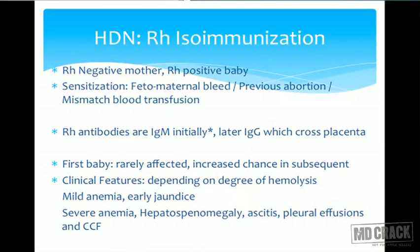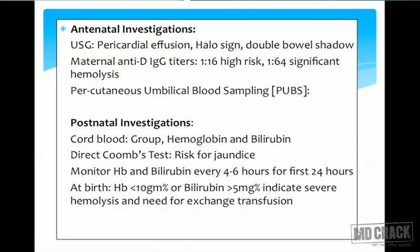The clinical features depend on the degree of hemolysis. They can have mild anemia, early jaundice, or in severest form they can have severe anemia, compensatory hepatosplenomegaly, and also congestive cardiac failure because of the anemia. Antenatally, one can suspect HDN if we have a pericardial effusion, a halo sign, or a double bowel shadow on ultrasound. When we have a setting of HDN, we can monitor the maternal antibody titers.